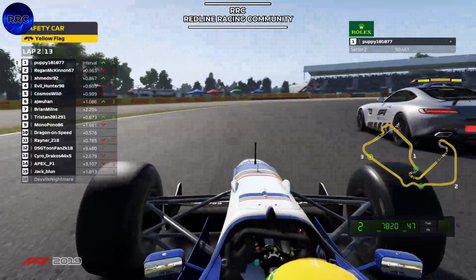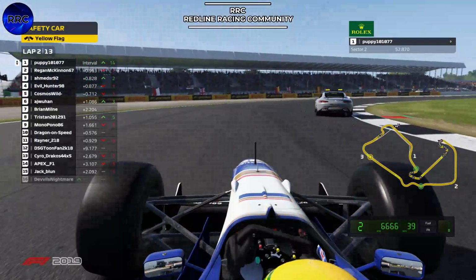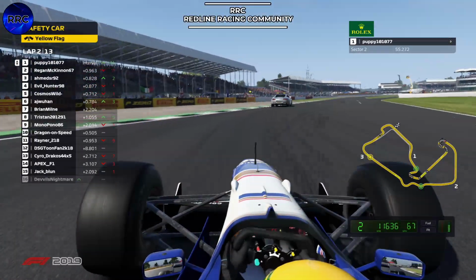Interesting bit of knowledge for some of you viewers out there. Puppy actually drives with the arrow keys on his trackpad.